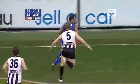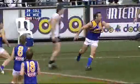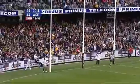Banfield in good position. Oh, he left it behind. Buckley does well to knock it back inside the Swan. Now Egan, kick to the pocket. Thomas's mark. The handball's over the top. Tarrant will kick a goal, put the Maggies back in front.